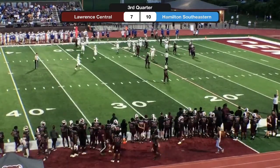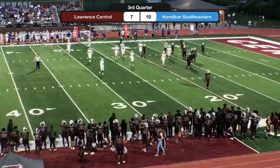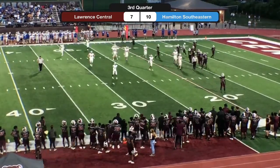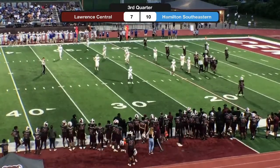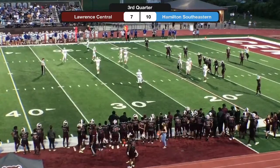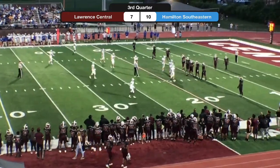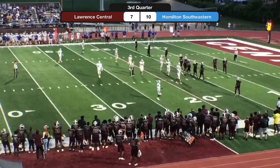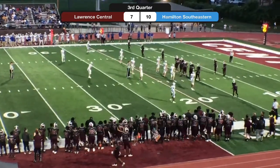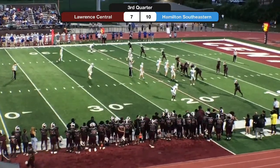I'll tell you this, John. First half, LC ran trips right almost the whole first quarter. I think HSC might have adjusted and noticed that they had a lot of success sending everybody to the right side of the ball. So now they're playing that safety help over with the trips, and they'll give up the short, quick route. So an adjustment I noticed HSC has definitely made. Mm-hmm.